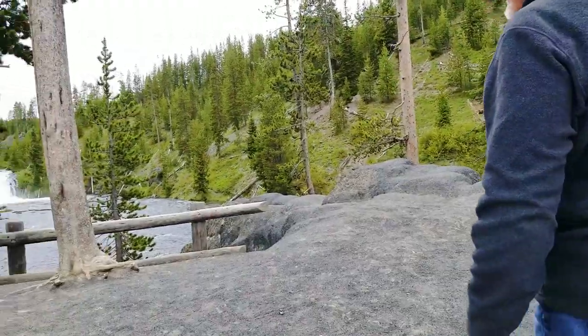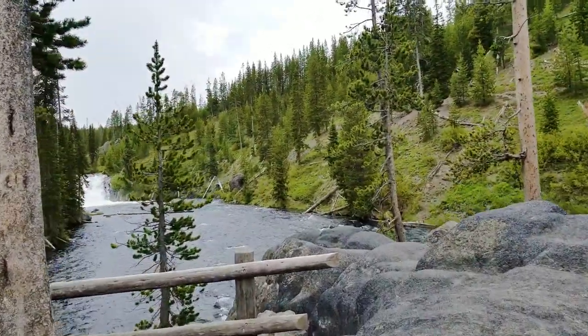Around the corner, there's always something of beauty to see.